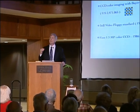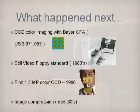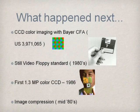But we knew it had to be better than NTSC. We knew it had to be better than a Vidicon kind of a thing. And so that's why we started making these big imagers. And then the real issue was, what do you do with this? The bigger these imagers get, the more memory you need. You're fighting a losing battle here because 1.3 megapixels really wasn't enough. We knew that. It might get us in the ballpark, but we knew it had to go way beyond that. And so we knew image compression had to take place.